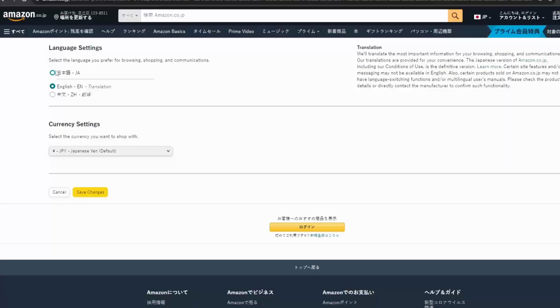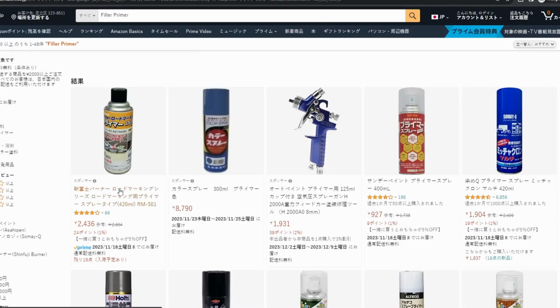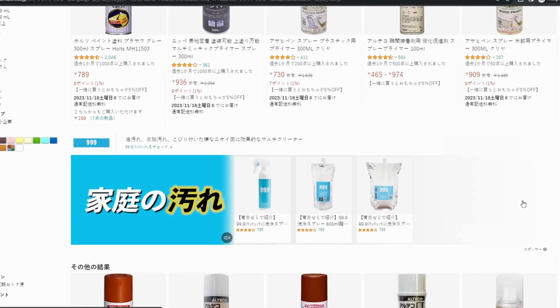I changed the site language back to Japanese, and all of a sudden, a lot more Japanese brands were showing up first. Look at the differences here. Changing the language back to Japanese produces much better results.